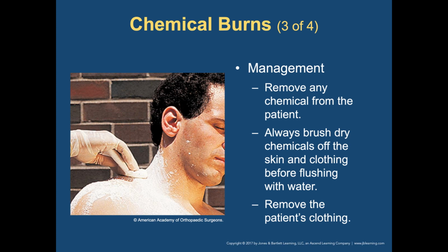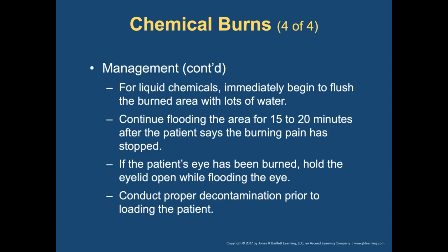Because if it is reactant to water, at least you're trying to get all this big stuff off before you wash it off. I mean, this may actually be reactant to water, but we're going to try to brush it off and at least try to get it to look like this before we start to wash the skin off. And it still may have a small irritant, but that's what we're trying to prevent from all that area now being burnt. Remove the patient's clothing, including shoes, socks, gloves, and jewelry, and or eyeglasses.